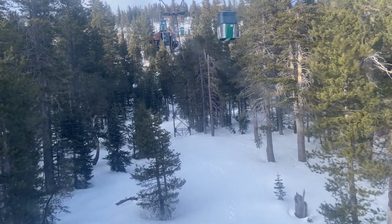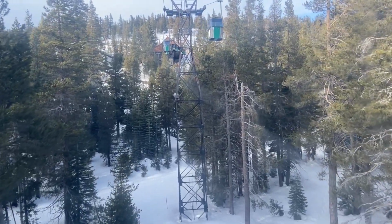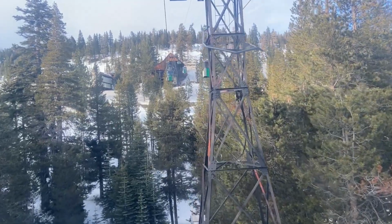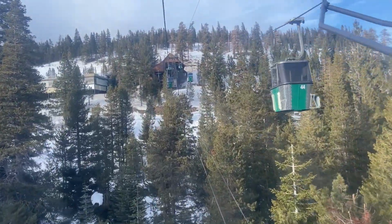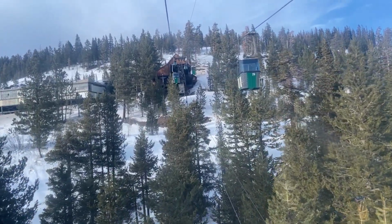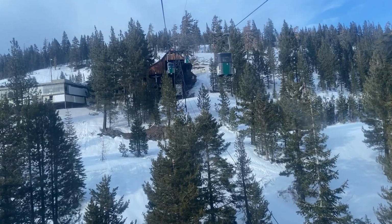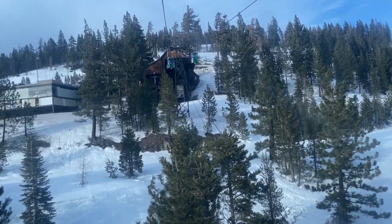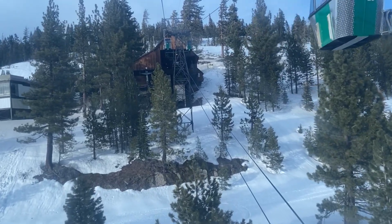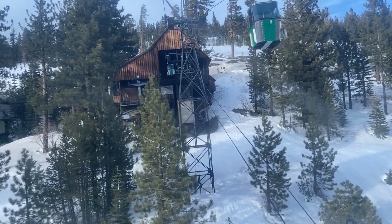Roughest gondola I've ever ridden. Even the door's rattling. Left of a double chair that ran parallel to it.